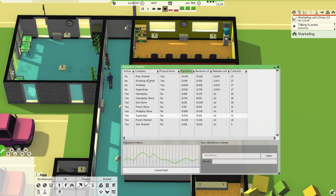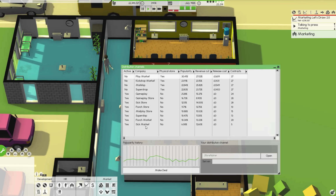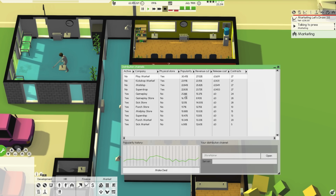So play market popularity is 30%. They take 27% and charge me 1,600. So who am I currently using? Gameplay store, 6 store, punch. I'm using all the bottom ones, but it's because they take the lowest slice. But really, we should be using this one.